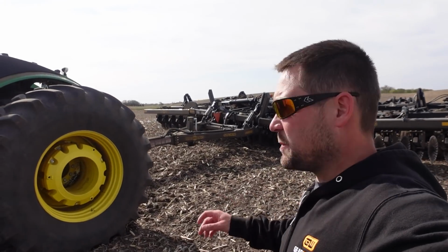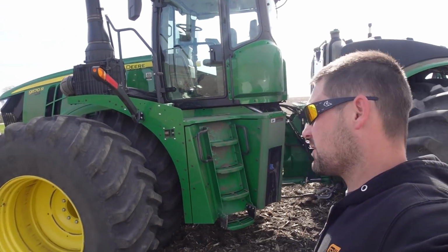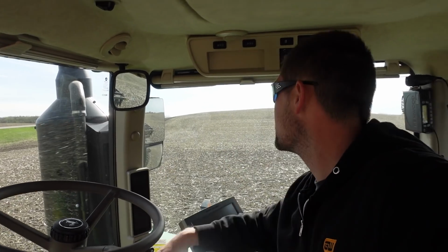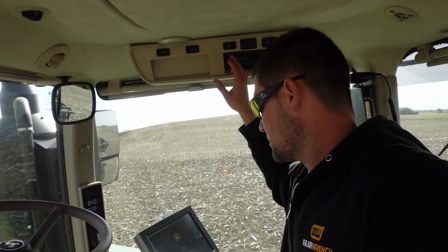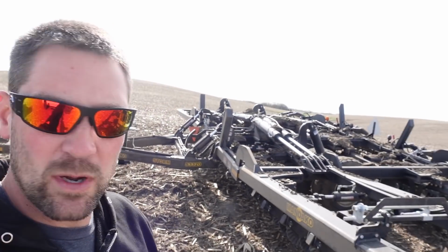I finally get to spend some time running the Mandako Storm VT tool in the 9570R, the big horse. While the tractor warms up, I'm gonna show you guys on this Mandako what's a little bit different.